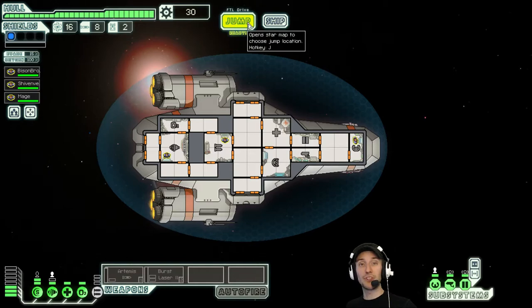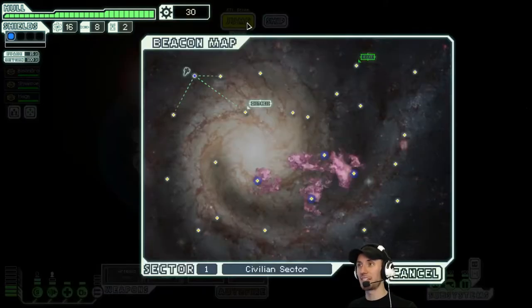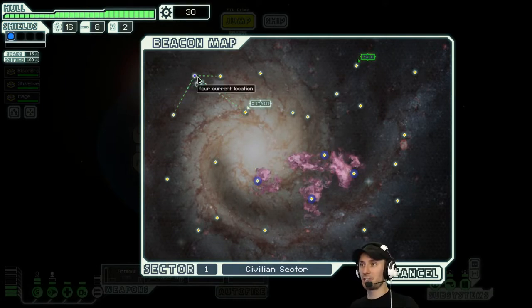Alright, so we've got a jump drive. That's the faster than light. That actually opens up the beacon map, and we can jump to another beacon. Looking at this, I'm going to go on a trajectory like this. I'm going to go to here, then down to the distress signal, then go through the nebula, and then come back up to the exit. Usually what I do, I try to go down at first, then I can see the rebel fleet.